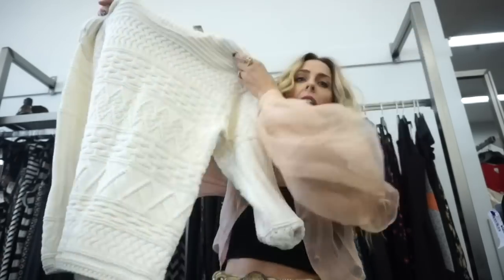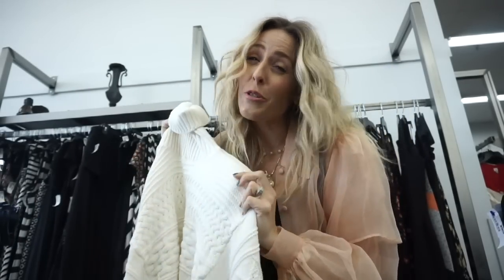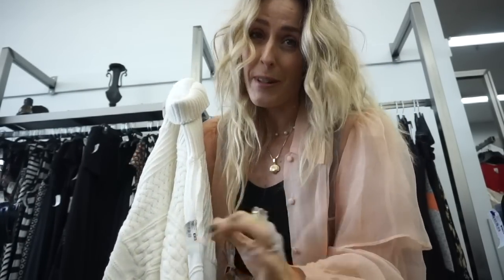Just found this great sweater, very much touching on that preppy trend. Also knits in general were just really big for fall, and this one is this cream kind of cable knit turtleneck. It also has shoulder pads, so if it has shoulder pads, it's touching on the bold shoulder trend as well. My favorite section, blazers, jackets, outerwear.